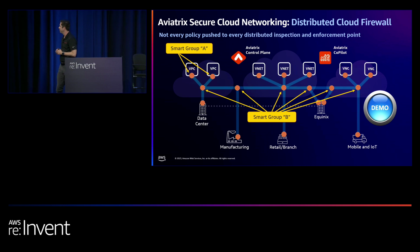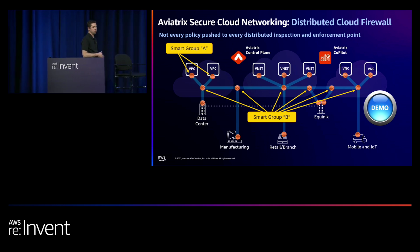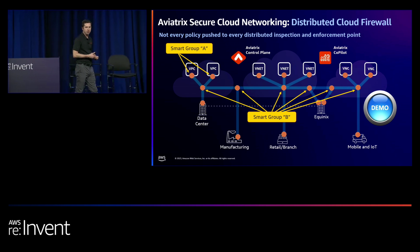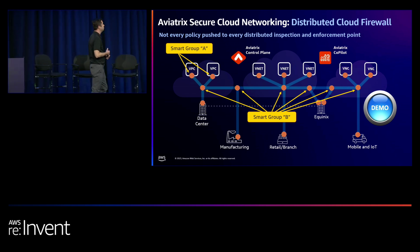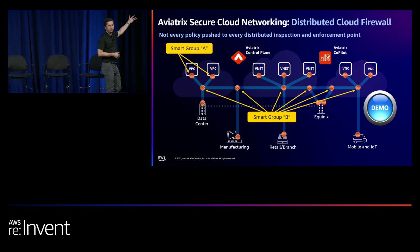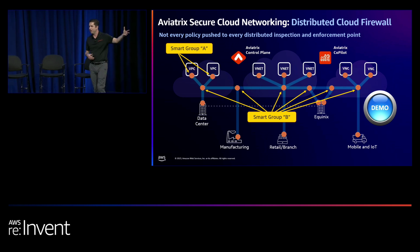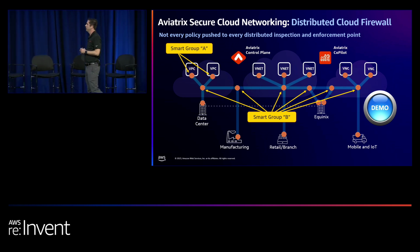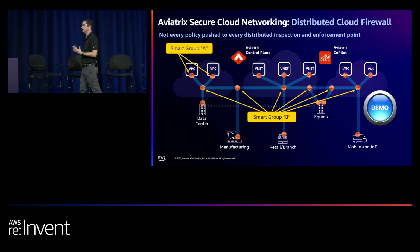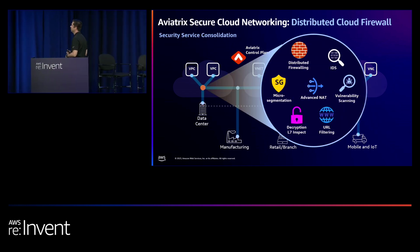So what's really cool about this is, you could have smart groups that span multiple different locations inside of the environment. You don't have to think about where to push those policies, right? So smart group A, as an example, may just be looking at that one particular region. Smart group B may be capturing anything that's in the cloud, could be spread across multiple different locations. You don't have to think about it. The controller's intelligent enough to figure out the best way to enforce that policy.